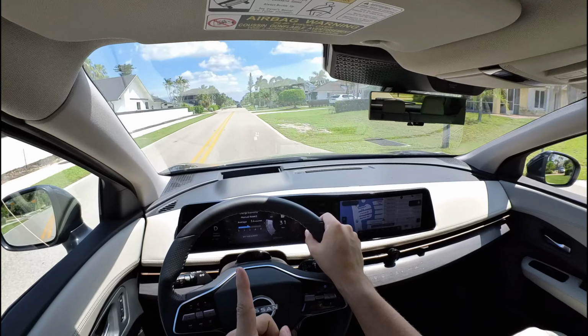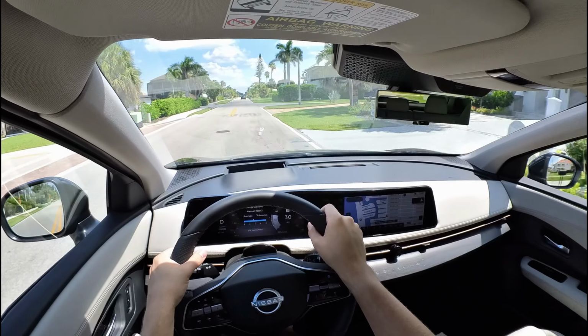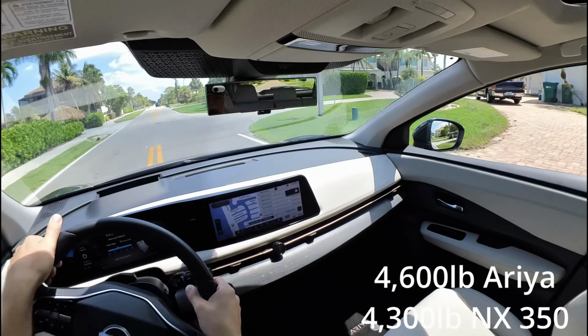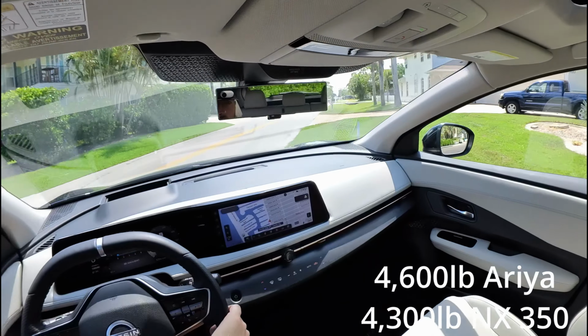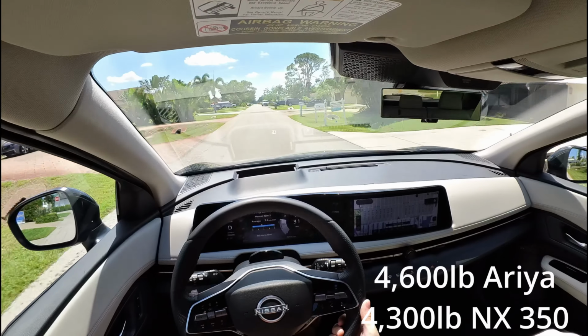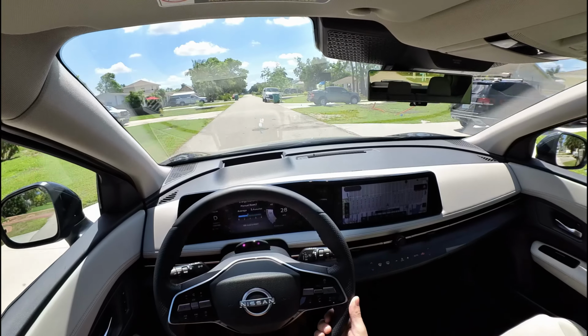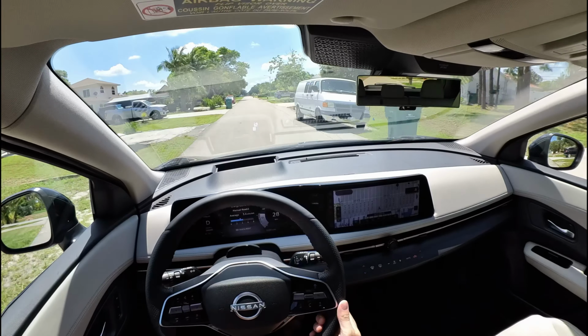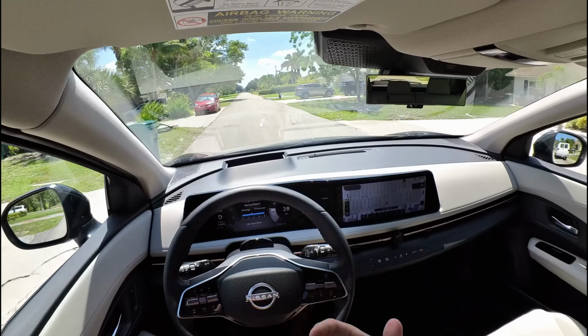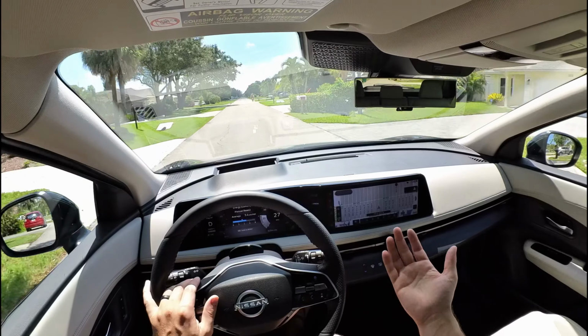Oh, I haven't even mentioned the handling. I'm going to throw this into the turn here. And this weighs a lot, but with the battery pack so low down, it feels really nimble and it hides its weight really, really well. It's eager to turn in and it's fun to drive, even though it just kind of feels like it wants to chauffeur you around by being super smooth and quiet all the time.